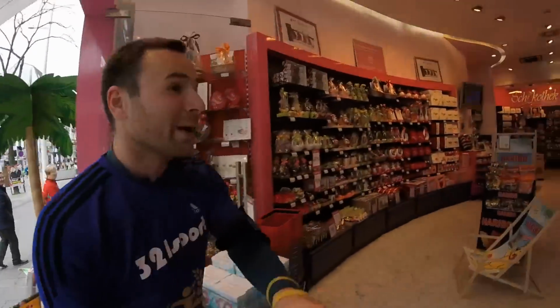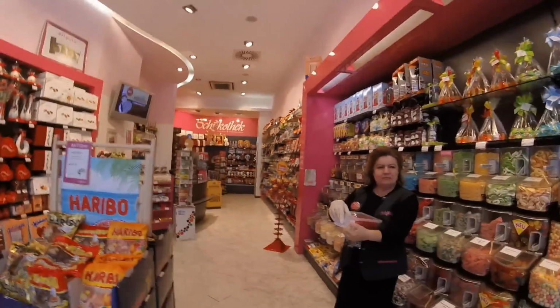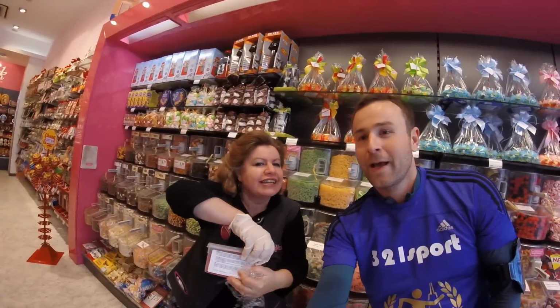And here is the store where Mr. Haribo went out from. Hello. What are you selling here? Tons of sweets, right? Sweets and candies and chocolates. Oh my God, this is a marathon dream.